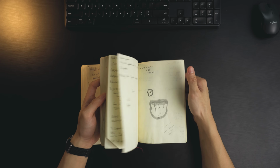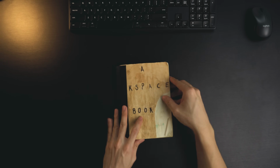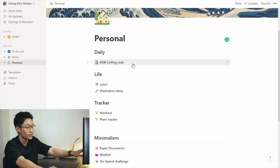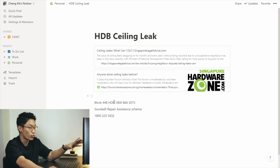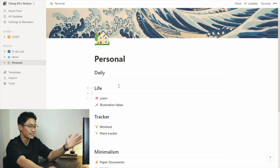Since I've eliminated the use of my physical notebook, whatever came across my mind has to be transferred someplace. And I need a place for that. And that would be this personal page. So let me show you. As the name suggests, it can be really personal. For example, my toilet ceiling is leaking recently, so these are just random notes and bookmarks I took from the internet after researching. I'm deleting this because I'm done settling this thing.